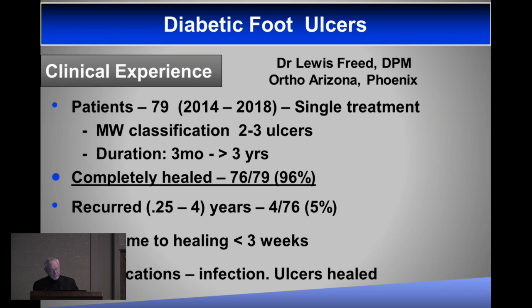So here's his experience. The first one he did was October of 2013. So he's done about 80 that satisfy our criteria, which is 3 centimeters in diameter or less. He's done more really big ones, but these are what we're recommending to do. These are MW classification of type 2 or type 3 ulcer, and the duration has to be more than 3 months. And he's done some that were greater than 3 years.